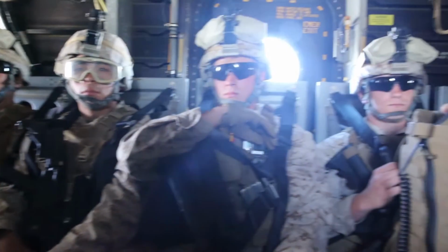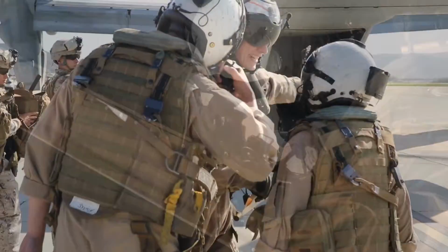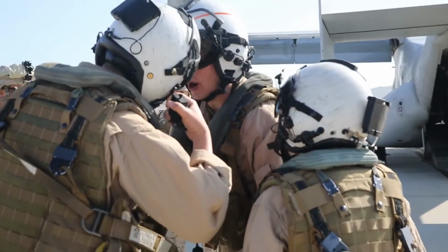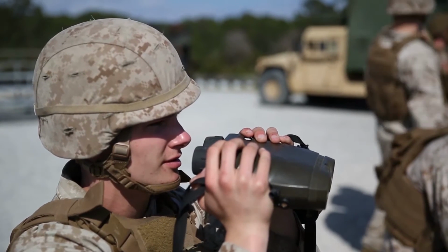The second line of effort would be what I'm calling the aviator immersion program. So what I'll do is take the pilots and I'll put them with normally a battalion for 45 to 60 days to get a better appreciation for what the ground combat element is doing.